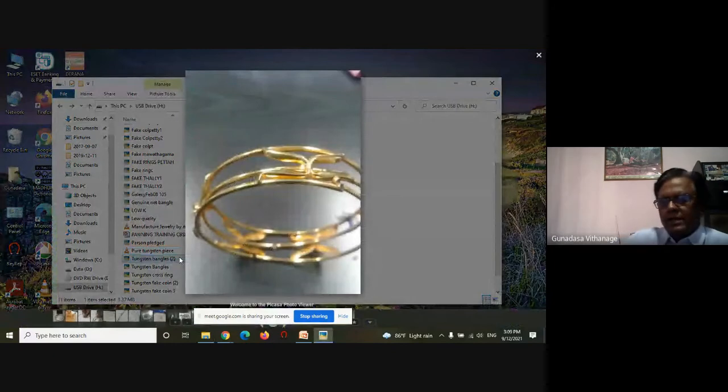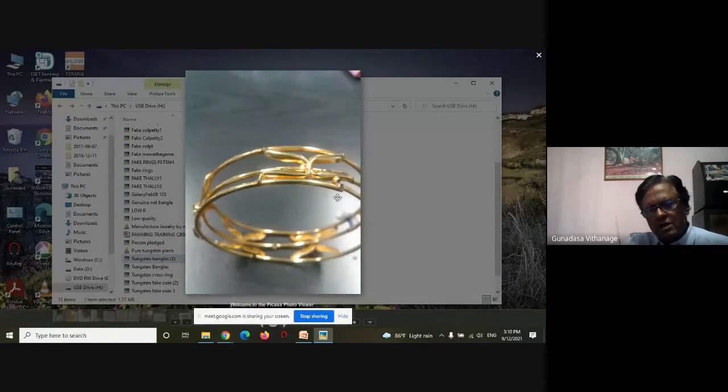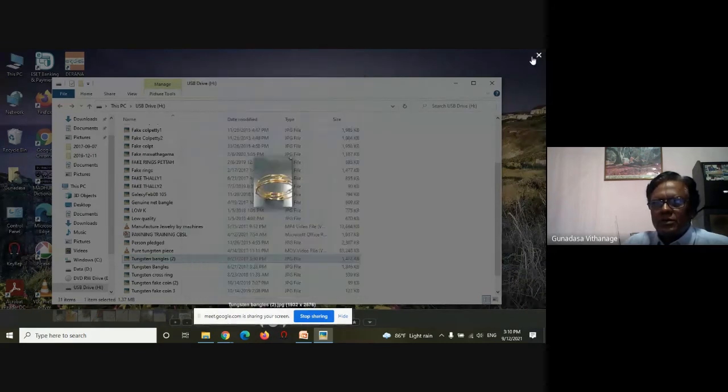This is a transparent bangle. There are several bangles we found in this box. Can you guess how much the thickness of this will be? This is also more than 1 millimeter throughout. That is why we could count this as not a gold item.